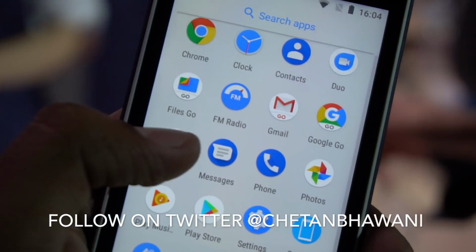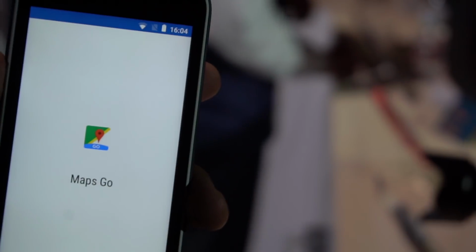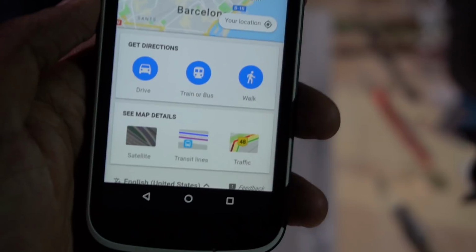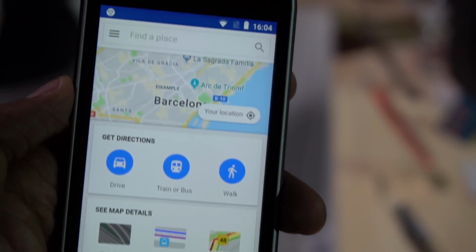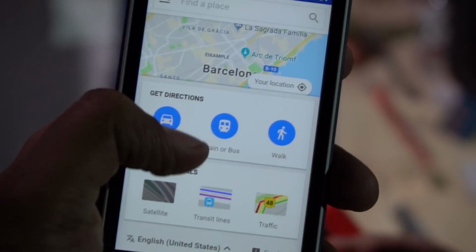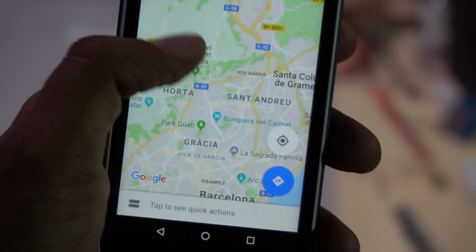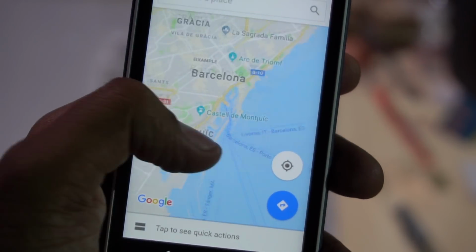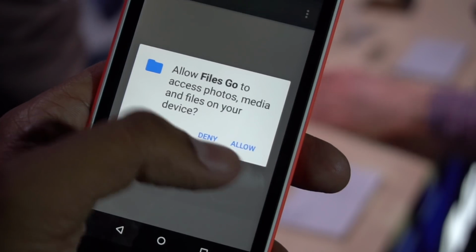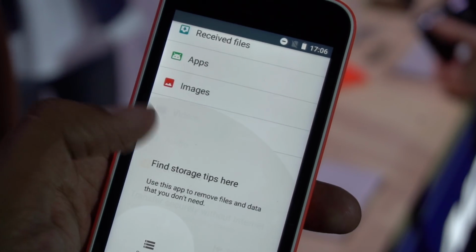And here these are a few Go applications, one of them being the Maps Go. All these applications are modified from the basic application, and here you see that the Maps Go as well has a limited functionality, and that is what you expect from a phone that comes with entry-level specifications. But that's a good thing because Google is trying to give you a different kind of app usage experience. Though if you notice here, there are a few lags already, although there's 1 GB of RAM given on this phone. We aren't told about the final chipset here, but it's a quad-core chipset.